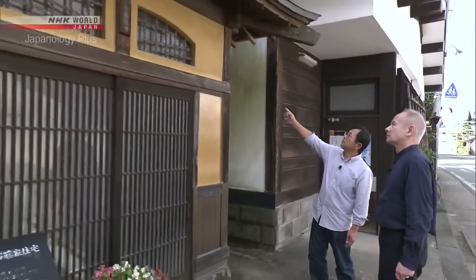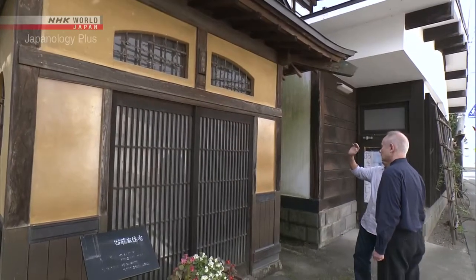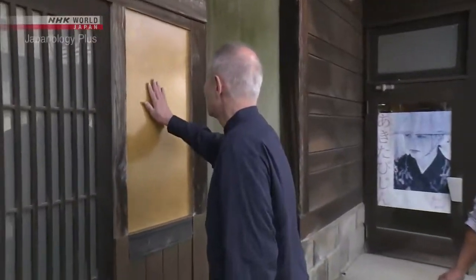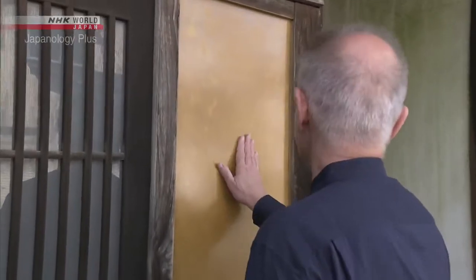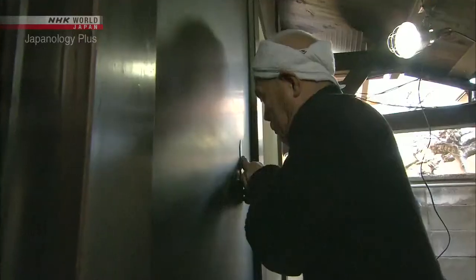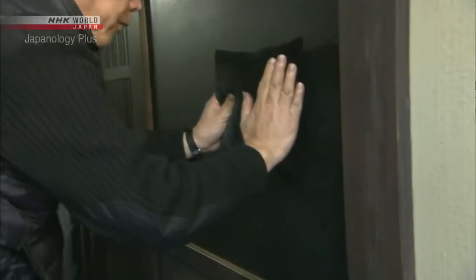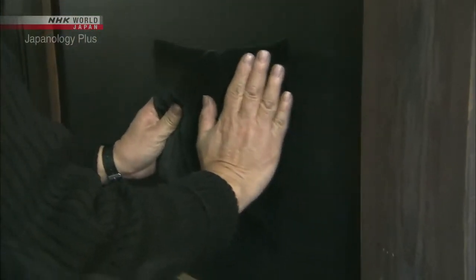I wanted to show you the yellow plasterwork on this house. It's one of my previous projects. Wow, it feels like stone. The color is completely natural. Why is it so smooth? That's done by hand. First with a trowel, and then the very last step is to polish it with a sheet of velvet.